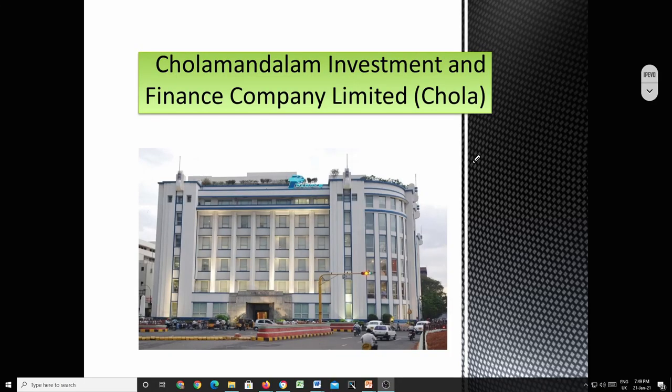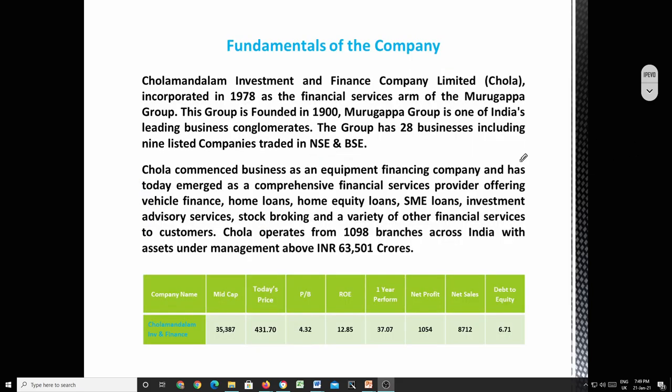Friends, the next company is Cholamandalam Investment and Finance Company Limited. Short form, they call it Chola. Its fundamentals, let's go through quickly. Cholamandalam Investment and Finance Company Limited was incorporated in 1978 as the financial services arm of the Murugappa Group. This group was founded in 1900. Murugappa Group is one of India's leading business conglomerates. The group has 28 businesses, including 9 listed companies traded on NSE and BSE.